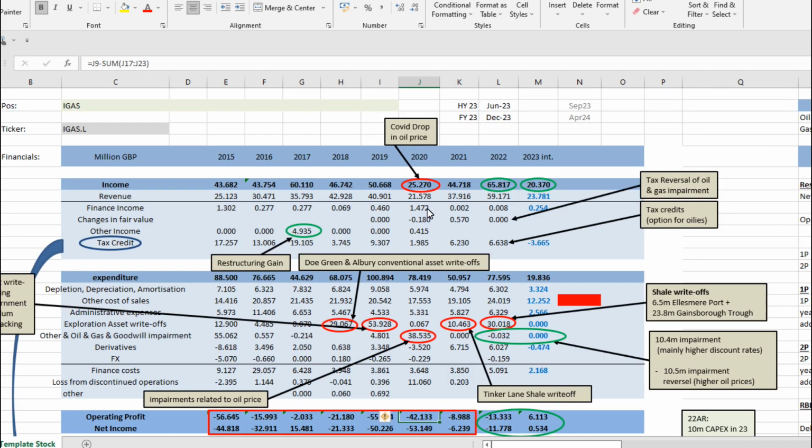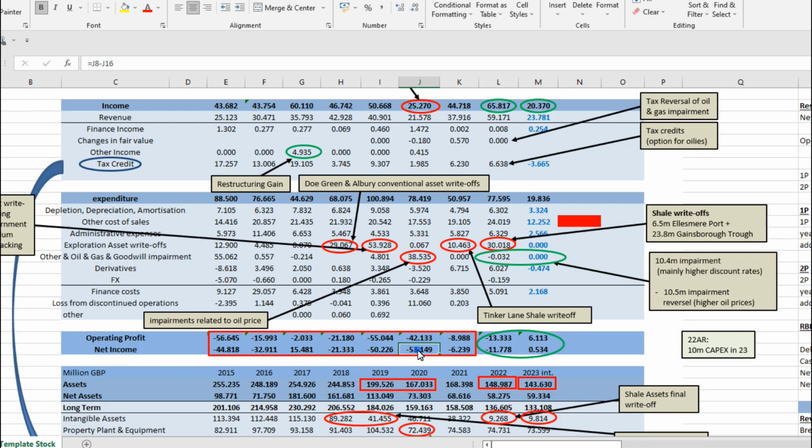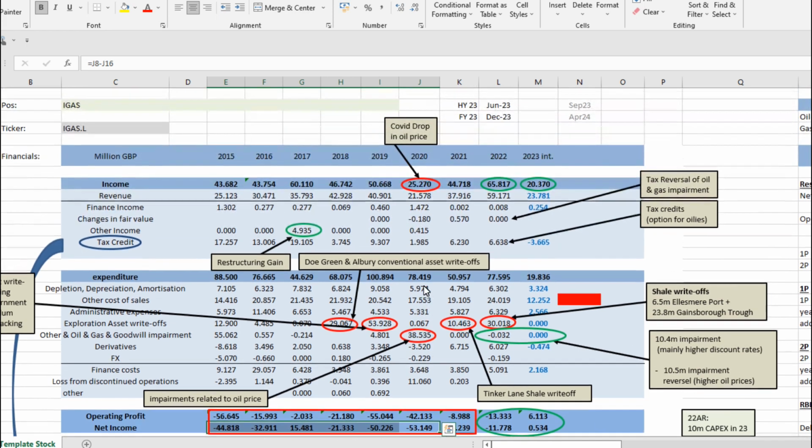And then, of course, in 2020, there was the COVID drop. So this company has been through so much trauma over so many years. I mean, it really is quite remarkable. I don't think I've seen a company so punished for such an extended period of time.